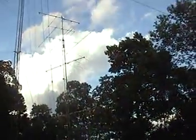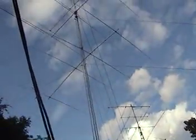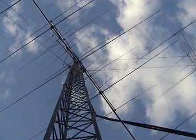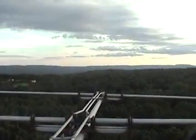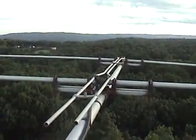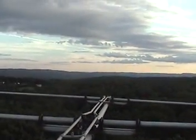I'm ready to climb up the other tower. Just to give you a quick view, that's the first tower and that's the second tower, and this is tower number 3 that I'm ready to climb. Get a view of the 20/40 stack. Okay, I'm on top of the tower that holds the 5 over 5 over 5 on 15 and this 5-element 10-meter beam. Now I'm looking down the boom towards the west.